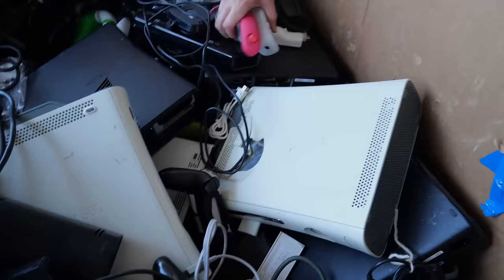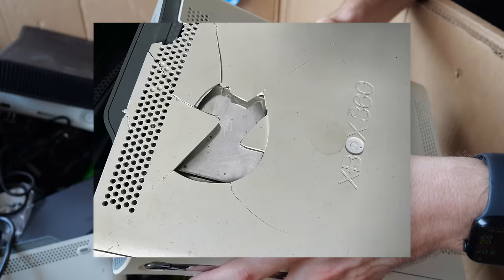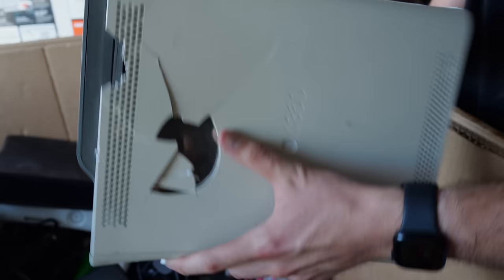Oh no, look at that console. Oh no, destroyed. What in the world? And it's from 2006. It's actually got an HDMI port. It's probably a Falcon. Oh, it's got a memory card on front. There we go, that's cool.